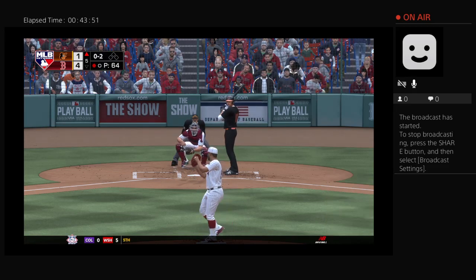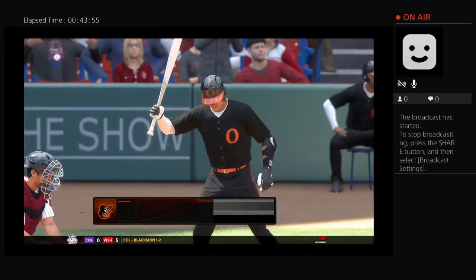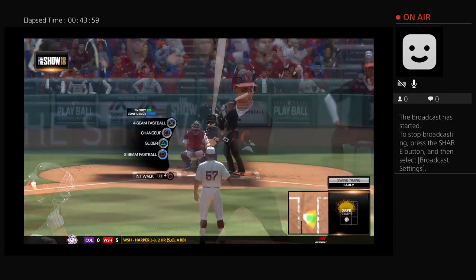Looking to put him away. Here's the 0-2. And this is swung on and missed, so it's two up, two down to start the fifth. Here's Manny Machado now.